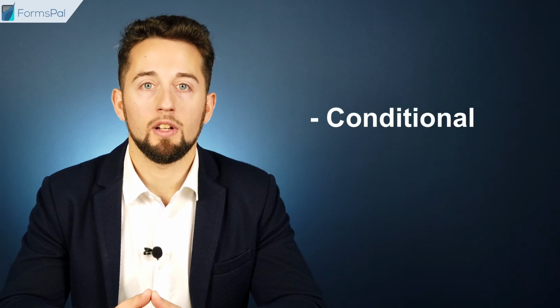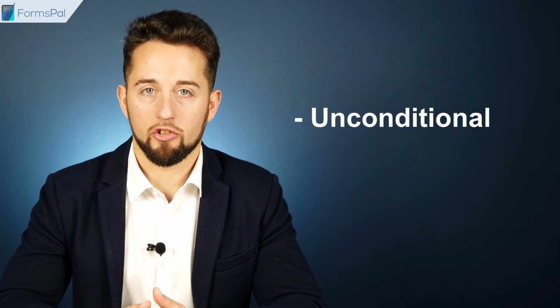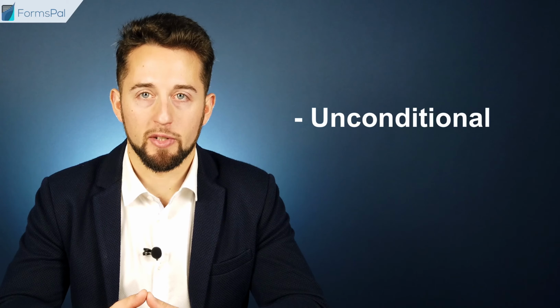An eviction notice can be of two types. Conditional, when a tenant is given time to remedy the breach of the lease, or unconditional, when a landlord terminates the lease without any alternative options for a tenant.